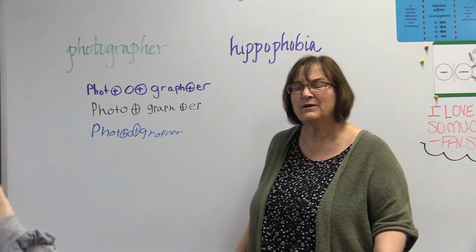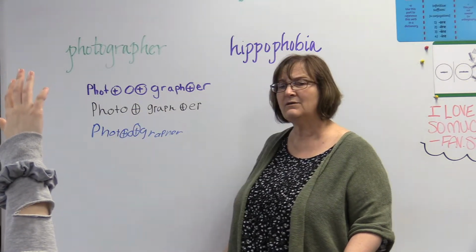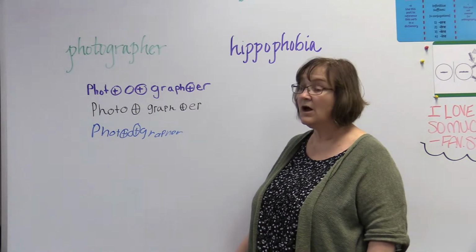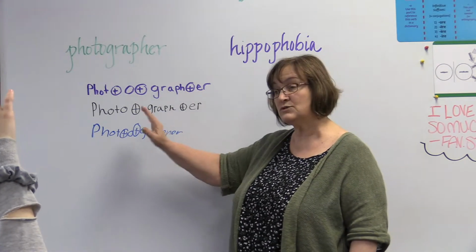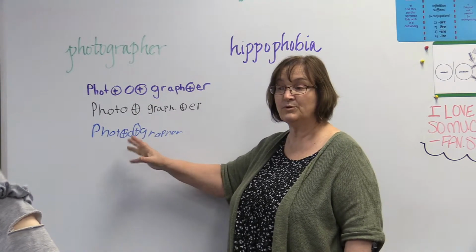How could we prove whether the O is a connecting vowel or whether it's part of this? What kind of proof could we offer? If it is a connecting vowel in this word, then what do we have to find in order to prove that?